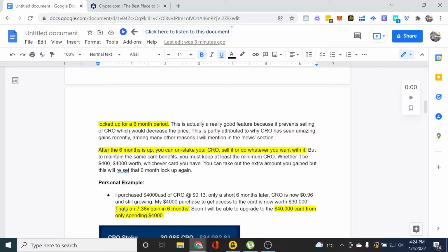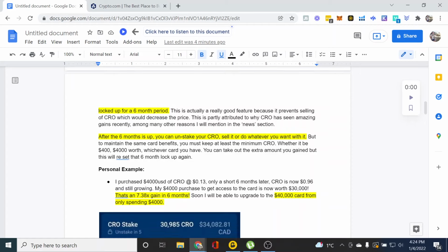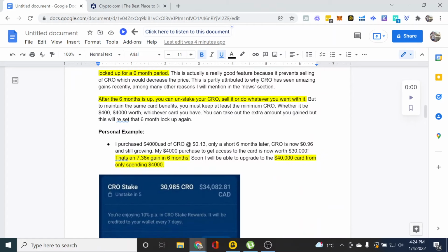But if you want to maintain the same card benefits, you must keep at least the minimum amount of Cro, whether it's $400, $4,000 worth, whatever card you got. You can take out the extra amount you gained, but this will reset that 6-month lockup if you touch it from there on.